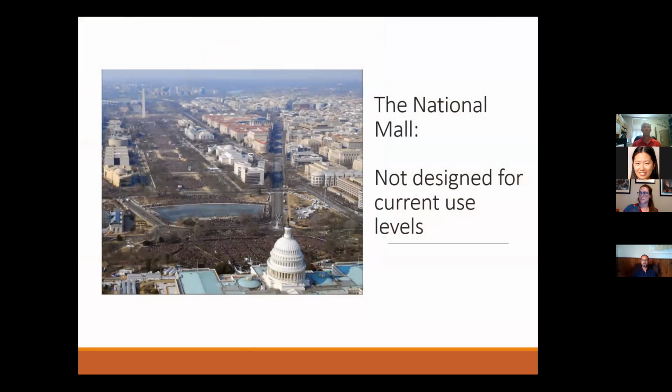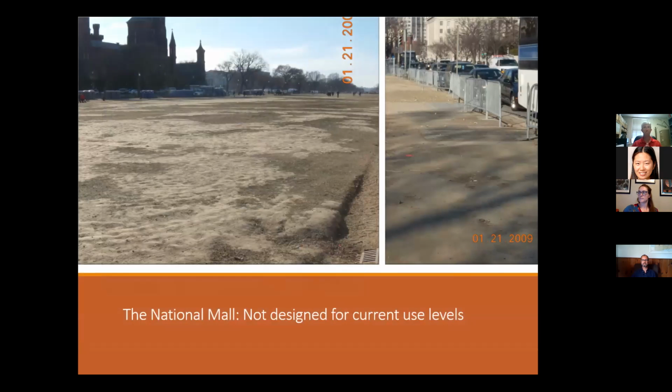And what it starts to come down to is this is Barack Obama's first inauguration, a picture of that, but the mall is not designed for its current use levels. People don't necessarily think about the landscape as having a carrying capacity, much like you would think about a wedding venue having a carrying capacity. But landscape certainly does have that. And here you'll start to see some of the damage from that inauguration. It was brutally cold, that first inauguration, and you can just see the damage that was done to it.